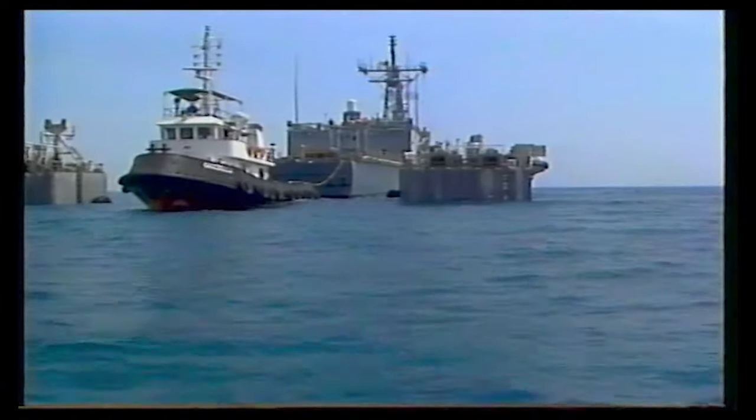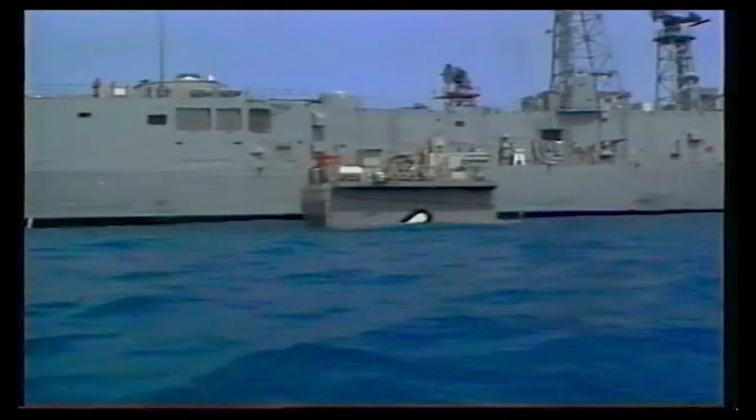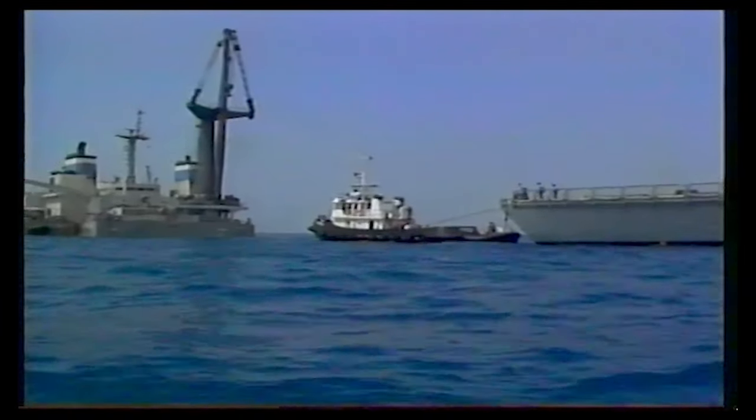The Samuel B. Roberts is towed carefully between the casings over the deck of its carrier. The frigate had to be dry transported because of structural damage to her hull due to striking a mine.